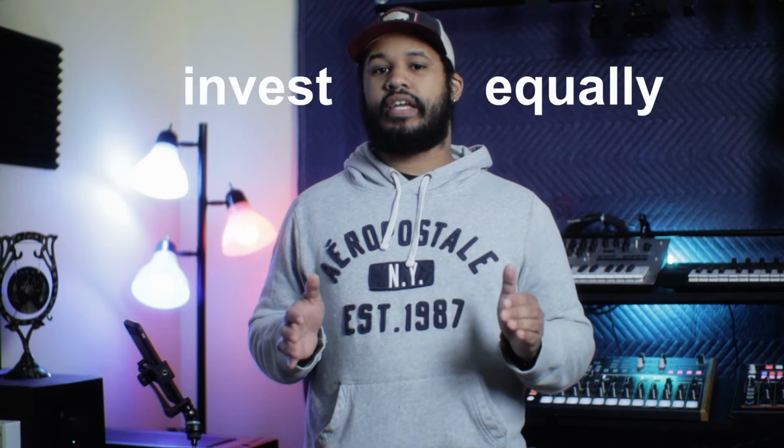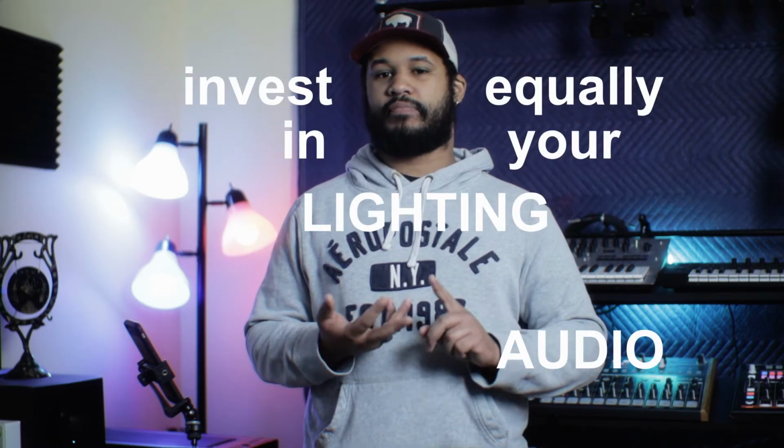And let me tell you, it is very easy to get distracted with the newest cameras and newest camera equipment out there when you should really follow a simple method that I would recommend to anybody, and that is simply invest equally in your lighting and audio equipment as much as you do your camera gear. This simple strategy will keep you from reaching some pretty significant bottlenecks early on, and as your production grows, you'll actually reach a firm understanding of what production gear you need and why.